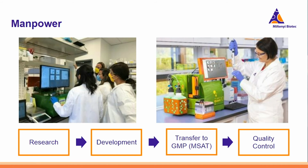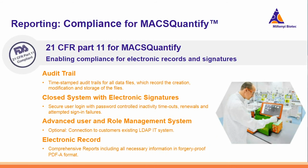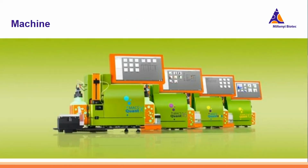Of course, optimally designed instruments with a lot of automation or simple and guiding instrument software can make things way easier and really help avoid mistakes. For example, this 21 CFR Part 11 software for the MACSQuant flow cytometry platform really supports being compliant to the authorities in GMP manufacturing. But even with well-featured software, you need to consider reasonable time to make sure that everyone is appropriately trained. Okay, machine. Obviously, machines are critical components.